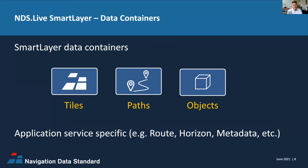You will see this in the presentation of the Smart Layer Path services by NNG later in this 90 minutes. Objects, they don't have any predefined spatial extent, right? So a good example would be an indoor venue or a parking garage or something like this. And then there is still some data in NDS Live that will not fit into any of those predefined containers. So especially the data that's coming from application services. And these are then additionally defined besides the heavy lifting smart layers.